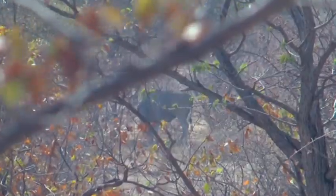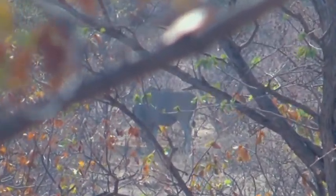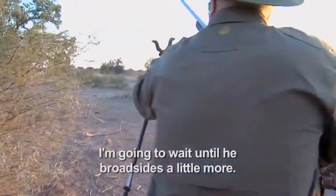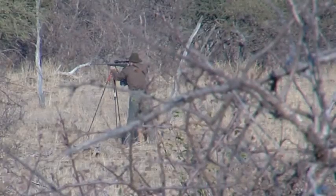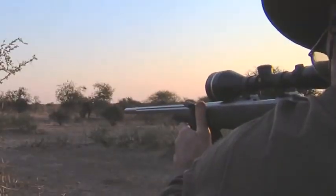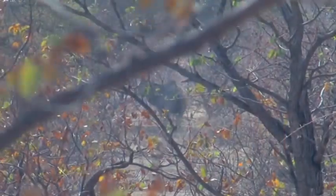Just over an hour and a half, we got onto them while they were still feeding. We see this eland standing under an acacia tree, but the problem was this eland is angling quartering left away. But Terry says he may walk away, in which case this was the only opening we had. Okay, I'm gonna take him. He's hit hard.